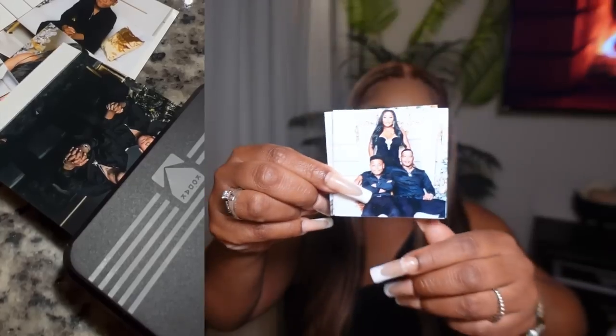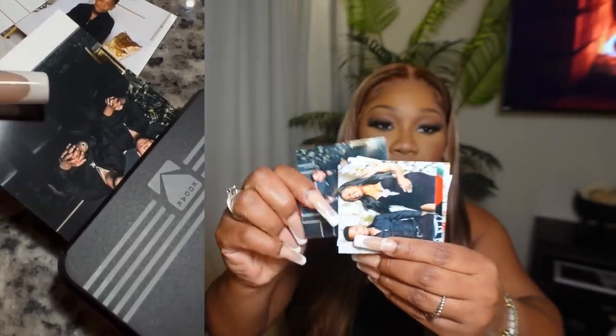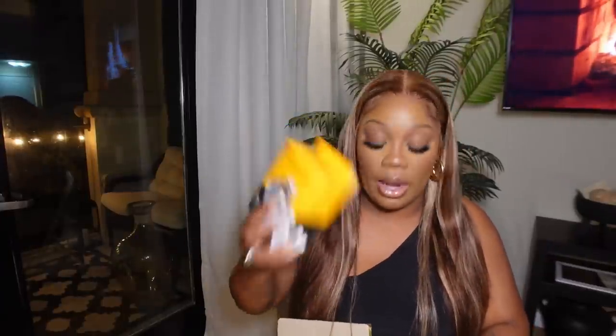So here are the pictures here. All you have to do is connect it to your Bluetooth and you can print out whatever picture you want. You could take a picture from this, or you can take a picture from your phone and just Bluetooth it to this and print out. It is so convenient. He also bought me some more film. It comes with film, but he bought me 2 extra films. This one comes with 30, and this one comes with 30 as well. So I have 60 more films.